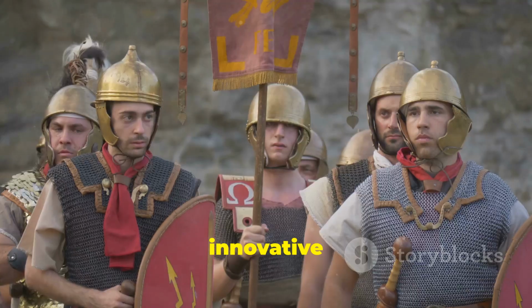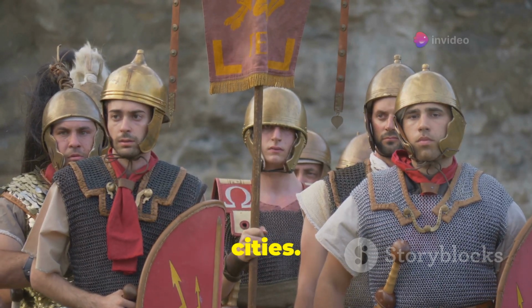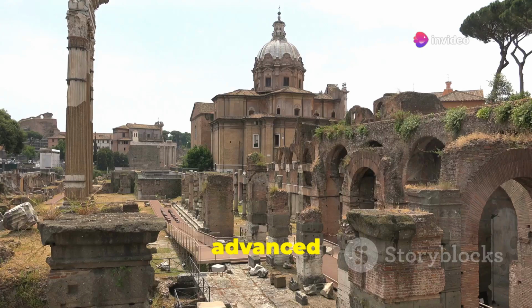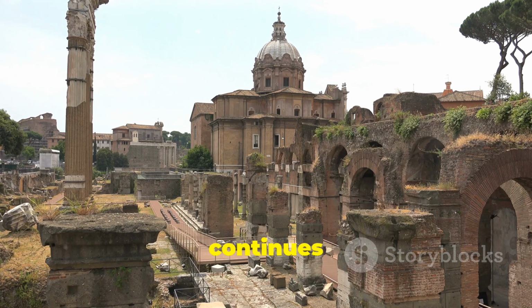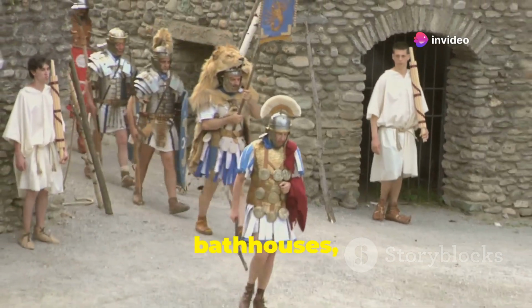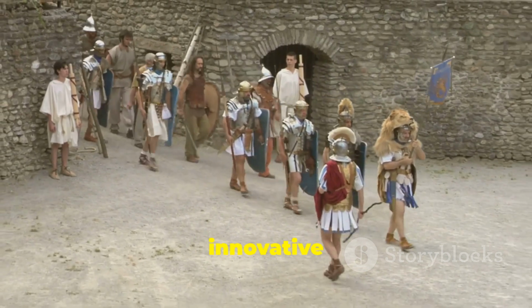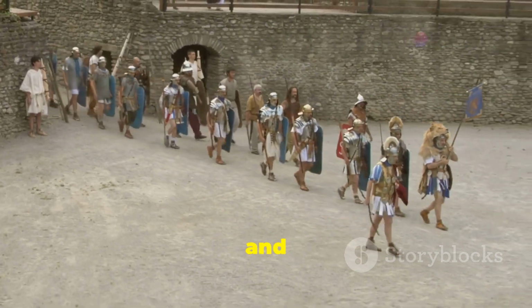The Romans' innovative approach to cleanliness and sanitation helped them maintain public health in their bustling cities. The Roman way of life, with its emphasis on public hygiene and advanced engineering, laid the foundation for many of the sanitation practices we take for granted today. Their legacy continues to influence modern society in ways we might not even realize. From their public toilets to their aqueducts and bathhouses, the Romans were pioneers in the field of hygiene. Their innovative solutions to the challenges of urban living are a testament to their ingenuity and resourcefulness.